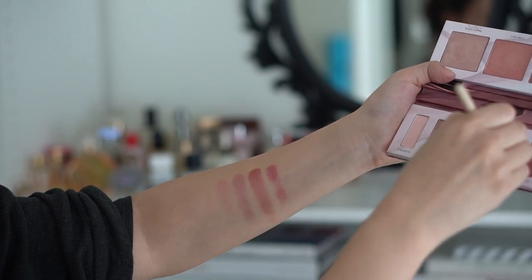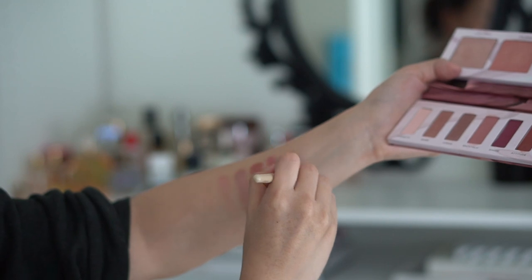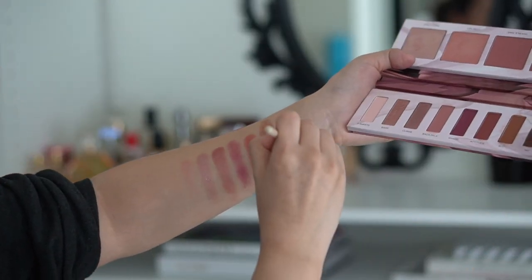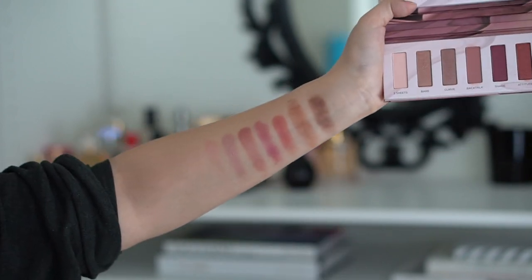So I do feel like if you are drawn to these mauvier pink tones, or if you don't have that in your makeup collection, this is something you might enjoy. The formulation is very comparable to all of the other Urban Decay products out there. I don't have an issue with any of the formulation. I think it's just a matter of whether or not you're drawn to the shade range. So that is everything that I tested out for last week.